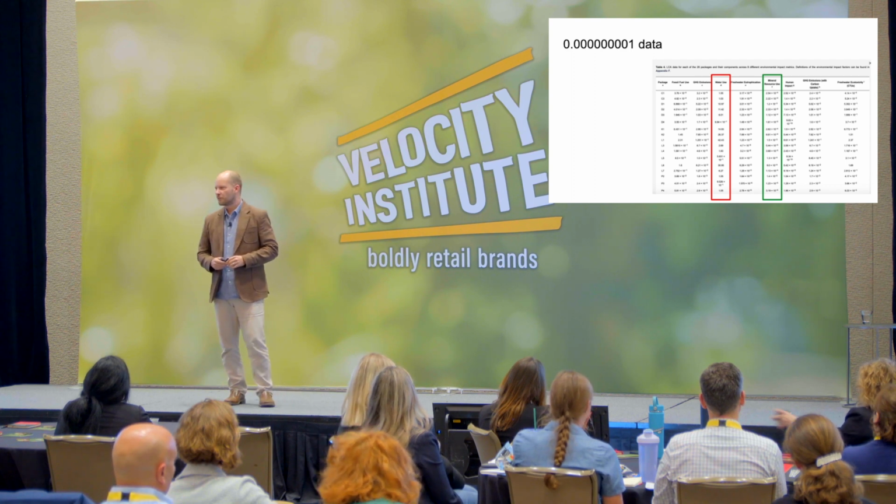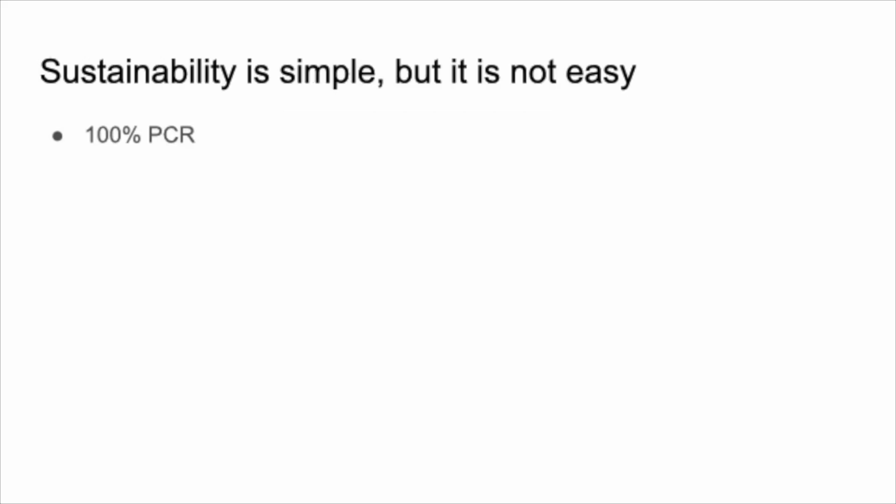And the goal would be, for me, 100% PCR, whatever material it is that you use, 100%. And that's not possible for a lot, right? It's really difficult. But if you could do that, all the things that we want to do add up to make sure that it has to be circular. If you have a high level of PCR, any PCR, about 100% PCR.